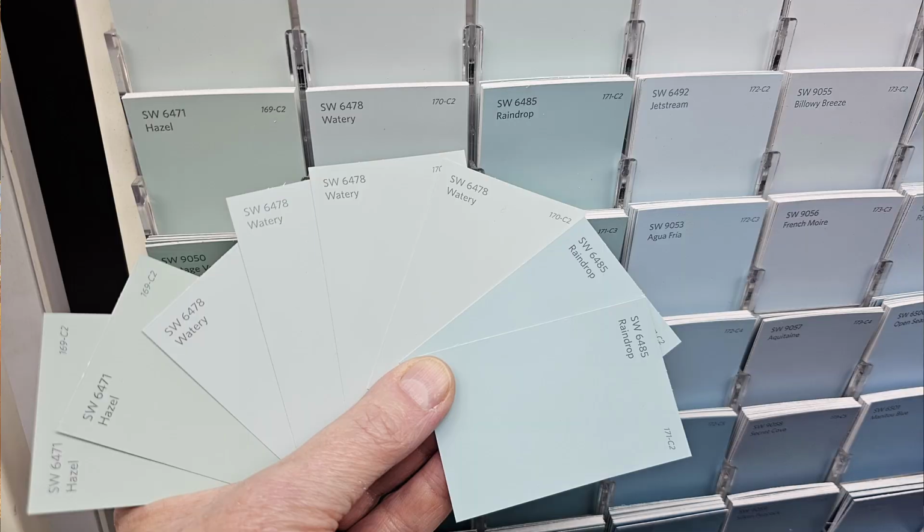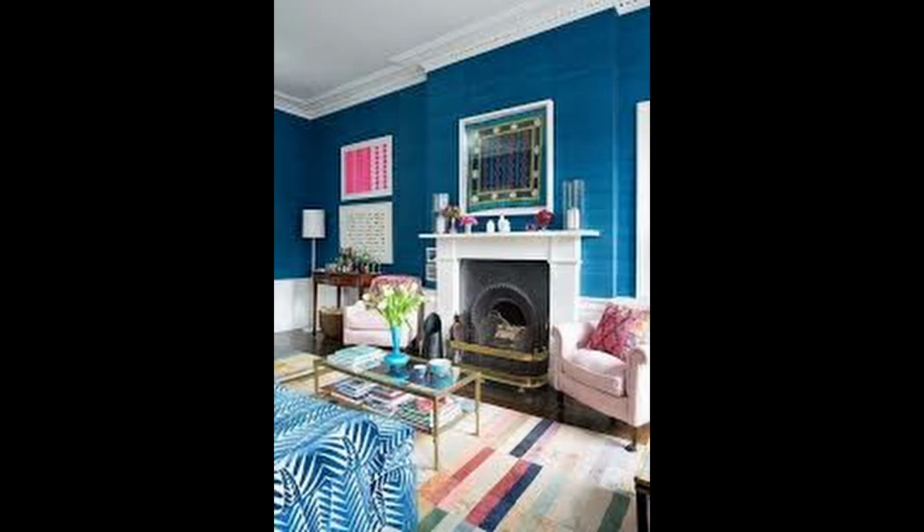Just go to the wall with the paint chips, find your color, look above and below. The change in sheen will already give it a different look. This will just make it pop a little more. Just a thought. I personally am a ceiling white person.